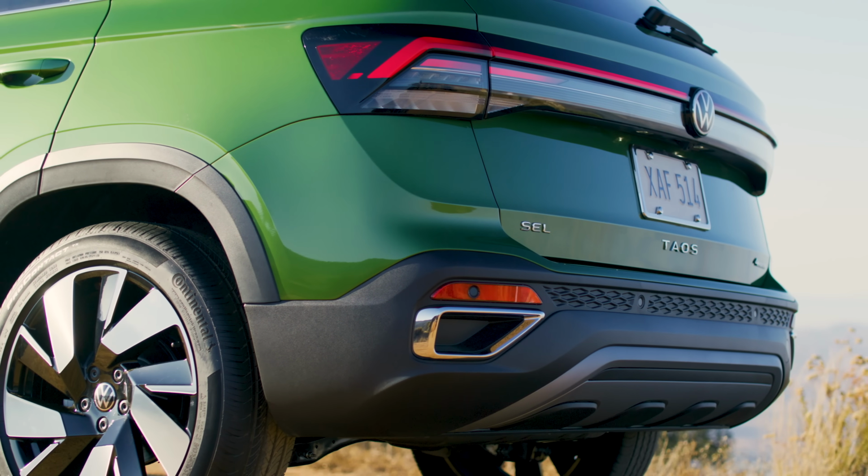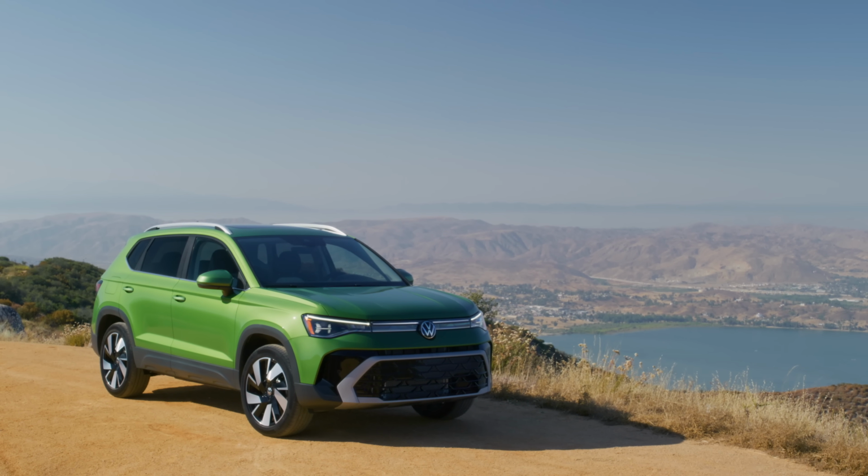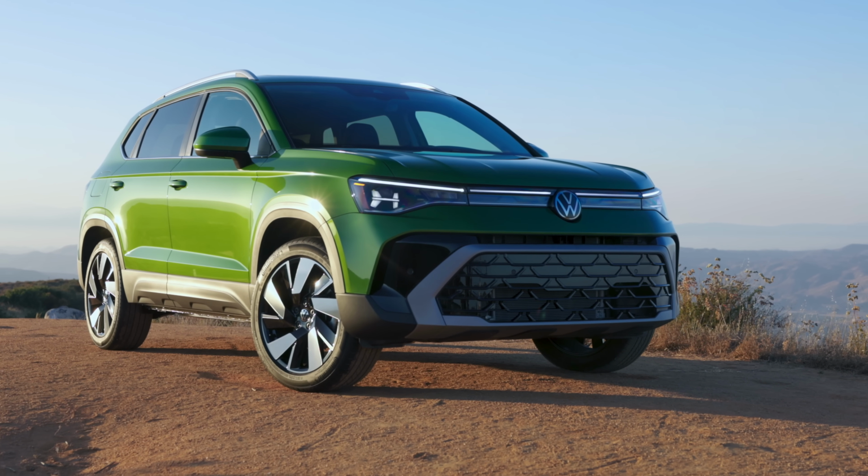So Volkswagen in their design evolution is very evolutionary. They don't do radical changes at Volkswagen. It's incremental change. And the nice thing about that, whether you bought the first gen or you bought the second gen, they're going to look current in the marketplace for many years.